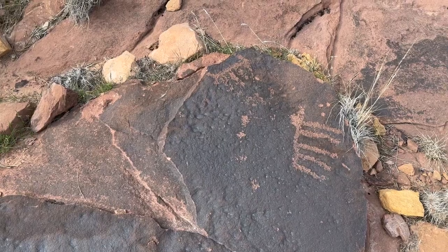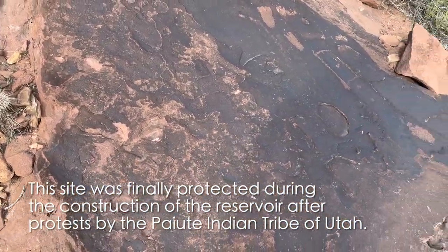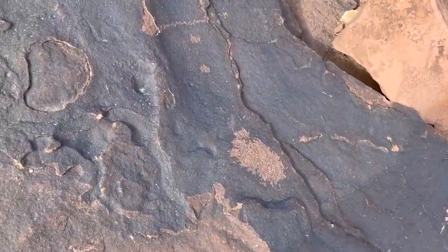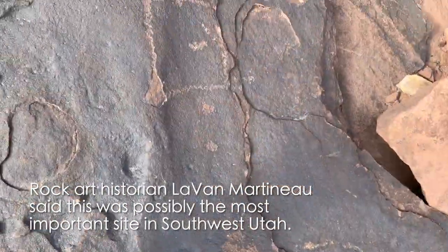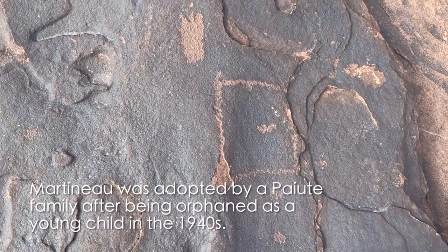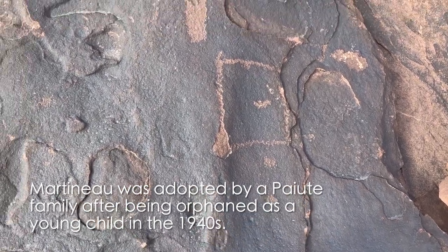Wow. And more glyphs here. These are all fairly recent compared to what we saw down below. This square is interesting too, with a dot inside of it. Two dots below.